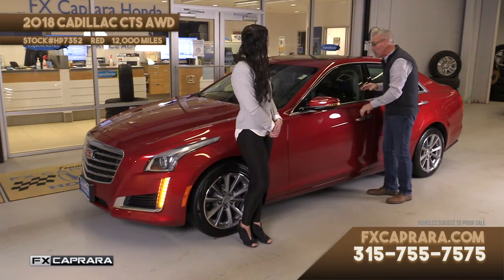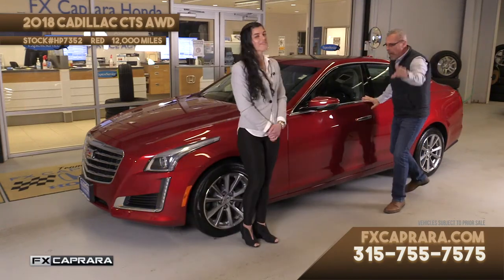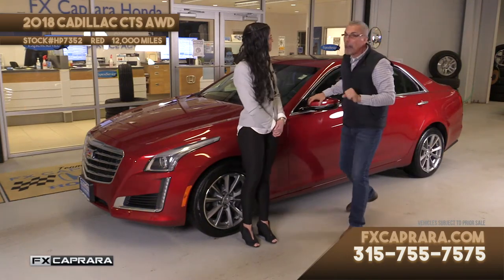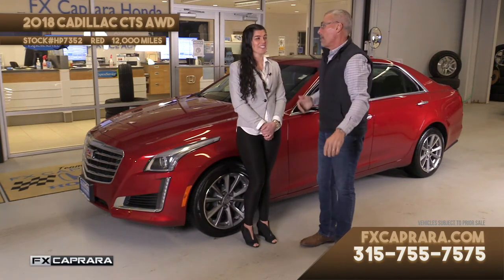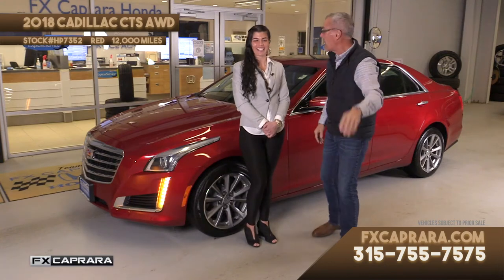So this is a 2018, 12,000 miles, paddle roof CTS, impeccable. Just gorgeous. Perfect garage kept car. And best of all, have your cake and eat it too, baby, because it's all-wheel drive. What's better than that? Lee Iacocca always said, if you can find a better car for the money, you better buy it. And I'm going to tell you the same thing.